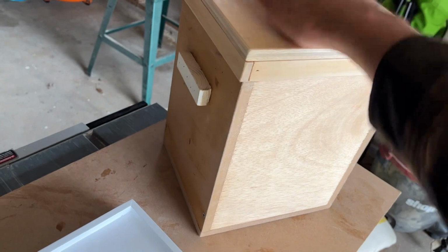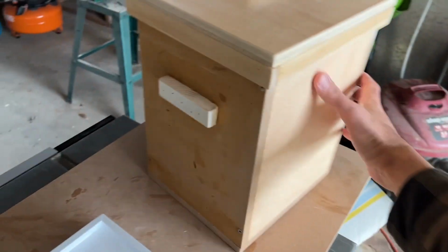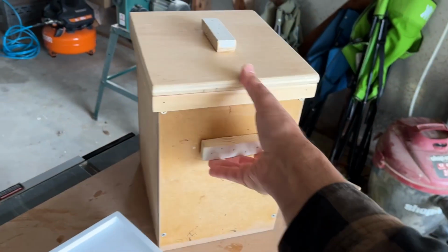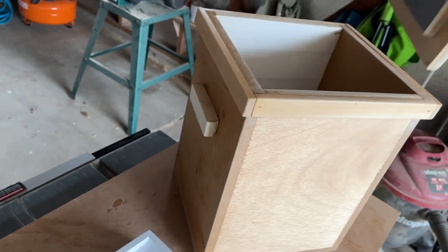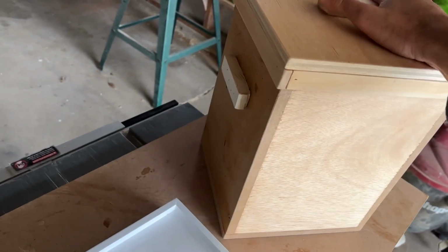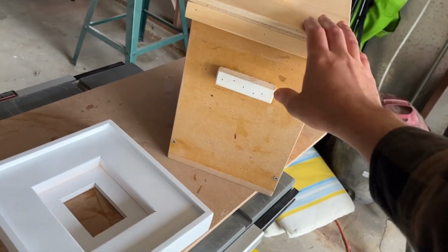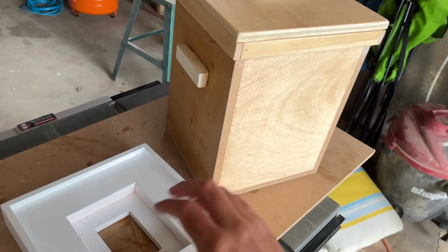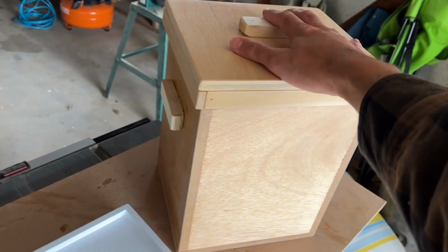So maybe after the weekend I'll make another video and kind of tell you guys what this was for. But this was kind of a fun little project to do over the weekend too, when it was still nice outside. And actually, I'm learning some new skills for building crates for shipping paintings and storing paintings. So I think I might even try to build out some bigger boxes for storing wet paintings or shipping paintings later this summer when it's nice out again.